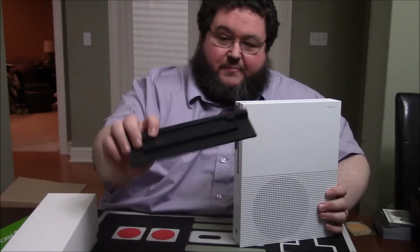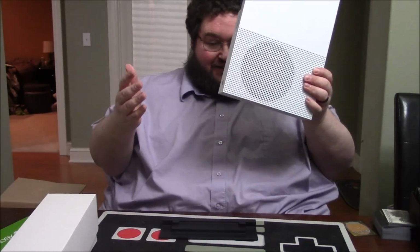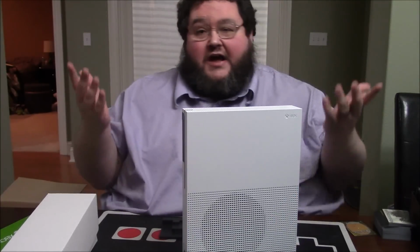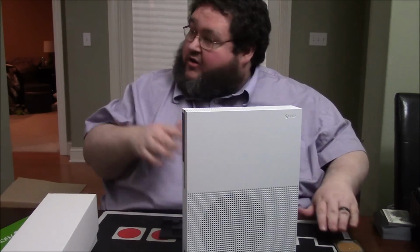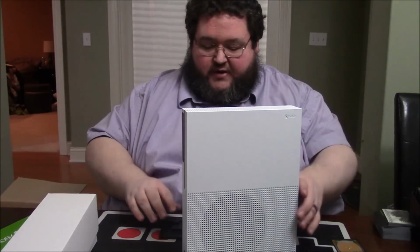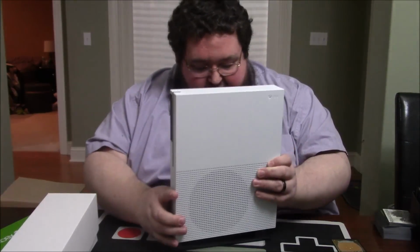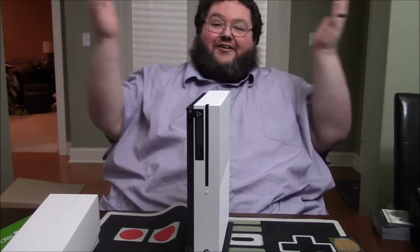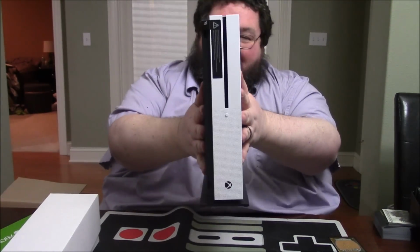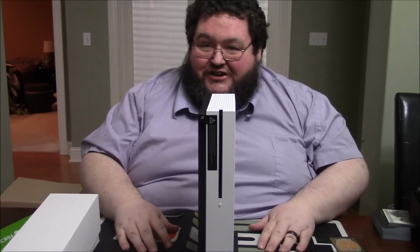I'm currently fascinated by this, which I think is a stand so that this can set up on its side. I have to say, not only was I annoyed by how big the Xbox One was, but the fact that all of my consoles are on their side, I'll show you in a minute, but this one was not able to do that. But there's a little... Okay, I think I got it. Look at this. Yay! Good job, Xbox. That is a massive improvement on such a much smaller machine.